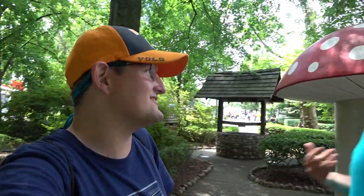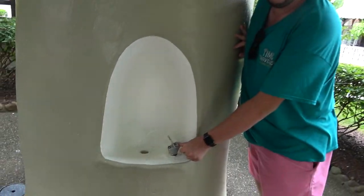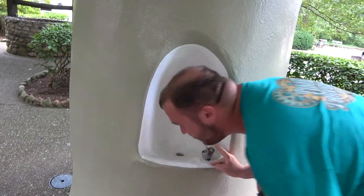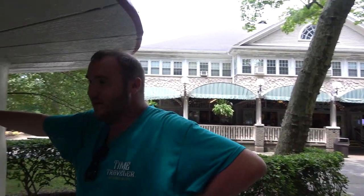This park is absolutely lovely. I mean, so pretty here, isn't it? Sorry, I've just been with the magic mushroom. Do you want to come and see? Yeah, let's have a little look. Magic mushroom. What's that? It's a drinking fountain. How pretty is that? That's very magical. Great, I think that's what everybody wanted to see.